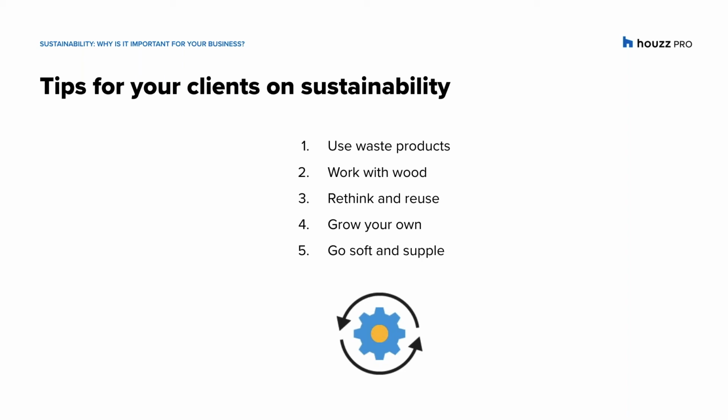Textile manufacturers are also using waste products to produce more sustainable items. Carpets made from recycled plastic bottles are a great example. And another piece of advice is that some of the pros said also to work with more wood. Timber is a good choice if you're looking for a sustainable material to use internally and externally, but it's important to source certified wood. You can reduce your carbon footprint by sourcing your timber locally.